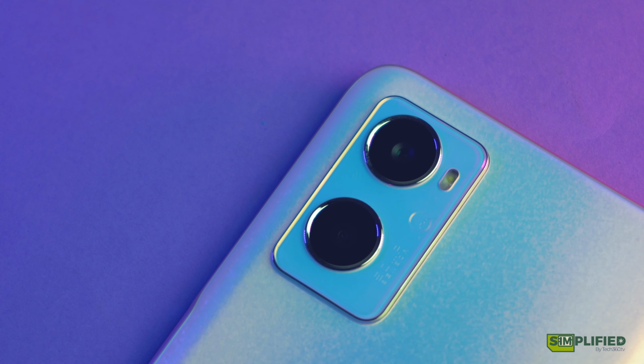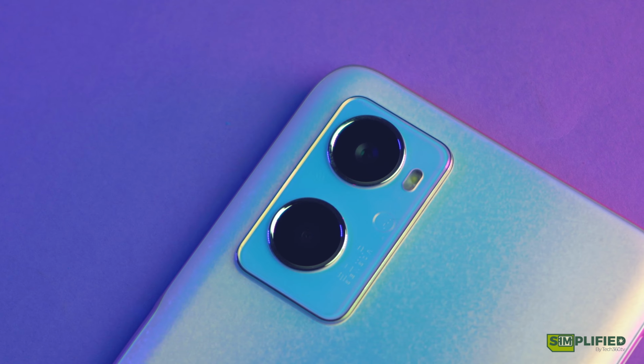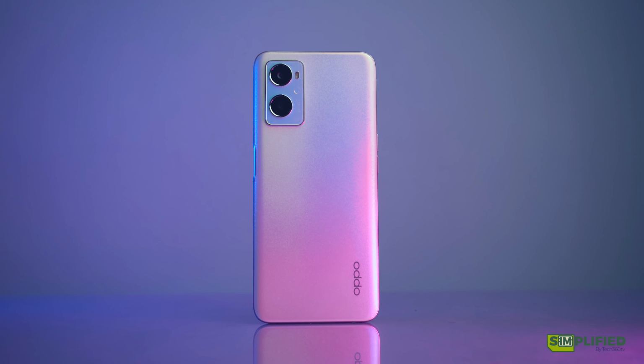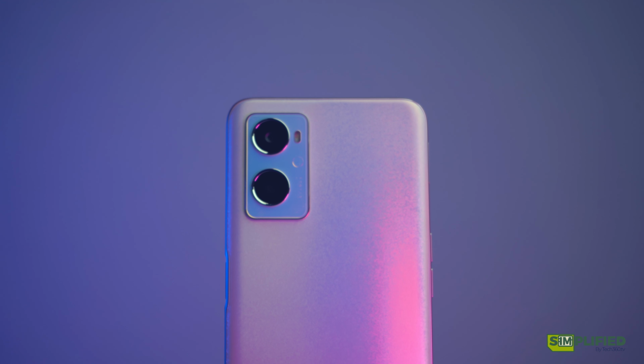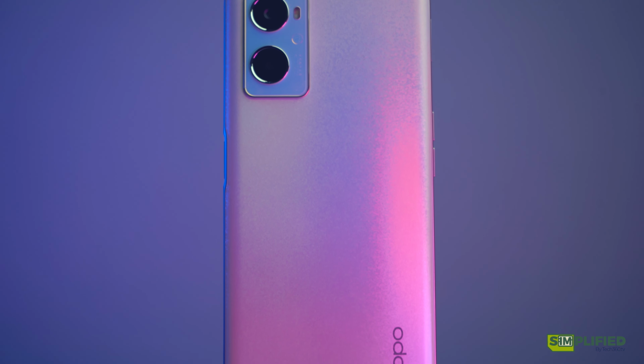Comparatively, the new dual camera construction does make the look of the back feel less cluttered from the previous triple camera setup. We're not much of a fan of the pearl pink colorway, however, and we would have liked to see the starry black option in person, as darker colors could make the overall design tie-in better.